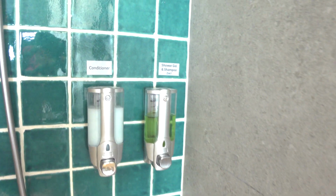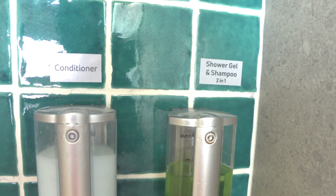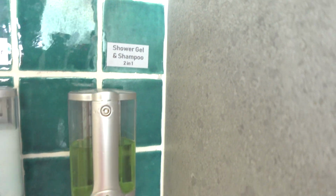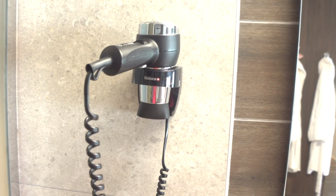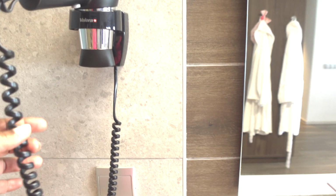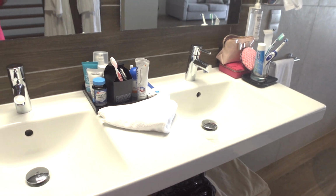This is what you get in the room. You get a conditioner and you get shower gel and shampoo, and they refill it. You have a rain shower and a regular shower. There is a hair blower. There are 2 sinks, his and hers if you will. You have a mirror, you have some paper tissues.